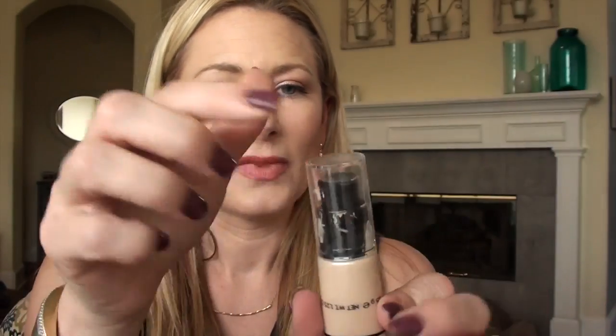If you saw the Bosley update video, all I had on was the CC Cream. The coverage of this is amazing. It comes in this little squeezy tube, little plastic top, pump, and I'm just gonna pump out a tiny bit. Here's what I like about this. I have the It Cosmetics CC Cream. I used it a little bit, didn't love it.